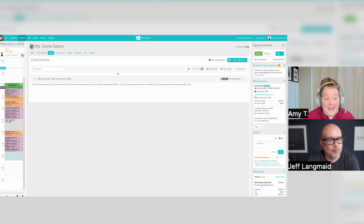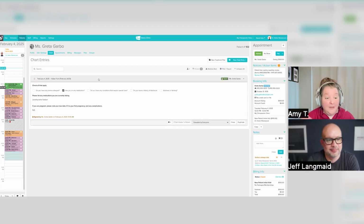So what I'm looking at here is Greta did fill out her intake form, so I can take a look at what she had provided to me. And this is just a demo intake form, so way less information than I'm sure you will be collecting, but definitely nice to be able to see and review their intake, which is great.